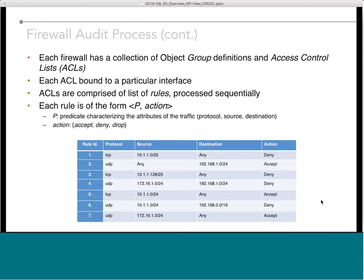So not only do you have the complexity of being able to make sense of each rule individually, but now you also have the complexity of taking into account the order of those rules and keeping a mental model of which rule comes first and how they are affecting the traffic when being received by the interface.